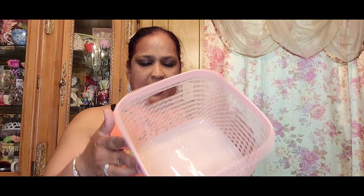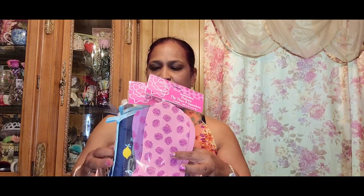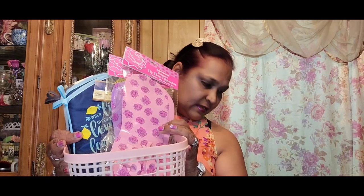So my thing is for you guys, I got this beautiful basket. When you guys are doing your basket, you could make a basket for your mom with kitchen stuff for her, and bath stuff for her, and add a little makeup or something into the basket. That would be a beautiful, beautiful gift for your mom. So okay, moving right along with this haul.